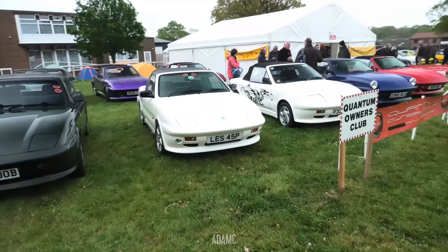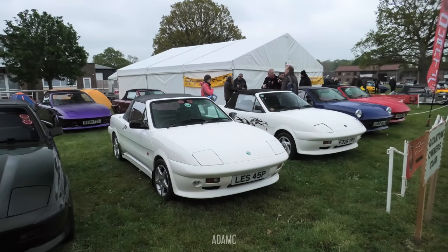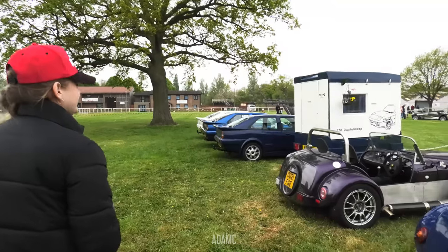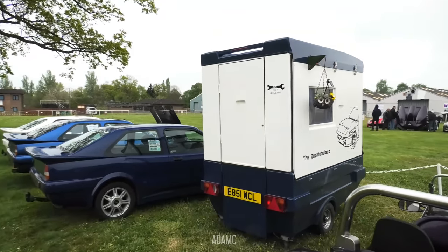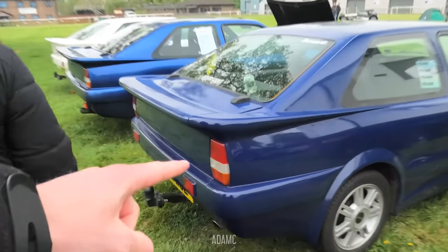We have the Quantum Owners Club. These are based on Ford Fiestas and have Ford running gear as well. And this one has pop-up headlights delete. Chloe's drawn to someone's little house. They've even gone for the effort of putting flowers out. They've got the flower pot that's probably on the back of this Quantum, which has got Fiesta rear lights.